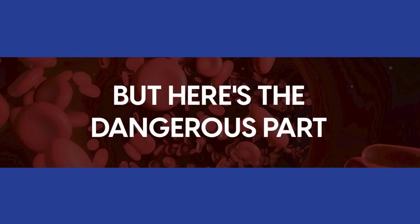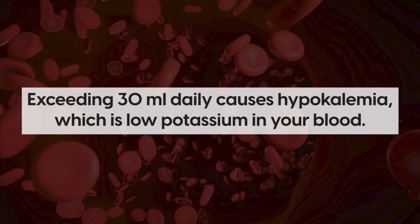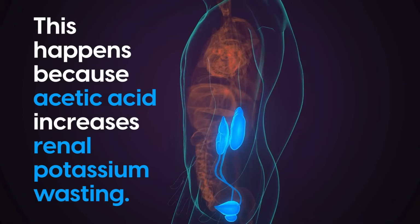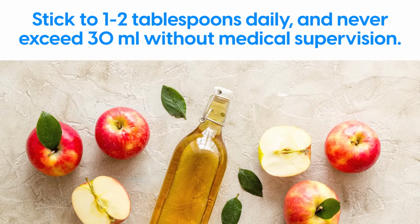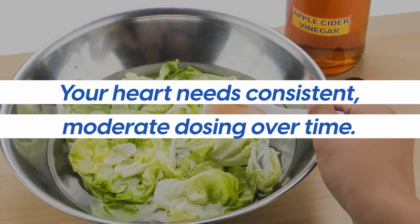But here's the dangerous part. Exceeding 30 milliliters daily causes hypokalemia, which is low potassium in your blood. This happens because acetic acid increases renal potassium wasting. Stick to 1 to 2 tablespoons daily and never exceed 30 milliliters without medical supervision. Your heart needs consistent, moderate dosing over time.